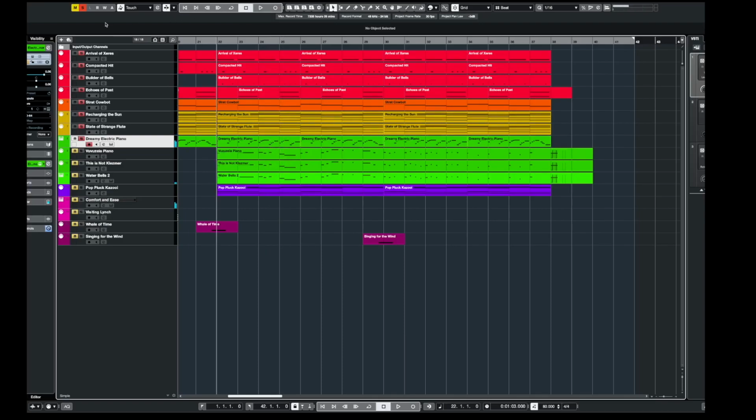So straight away you've got a nice little ambient track without even trying. And then we have this Vuvuzela piano, this is not klezmer, and waterbells too, all playing the main melody over the top of that wonderful riffy sound.